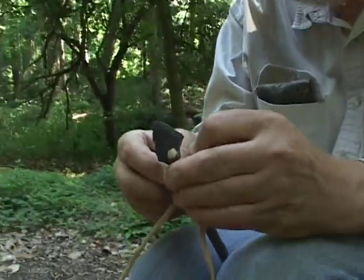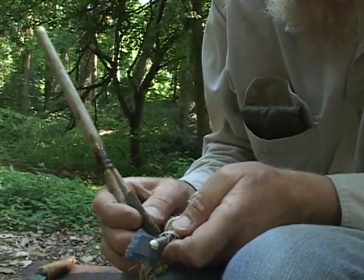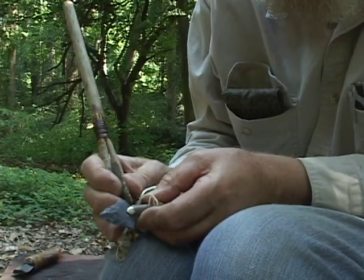And then we take a little bit of sandstone, quartzite. We'll take just the edge of that off so it doesn't cut the sinew.